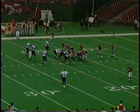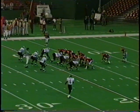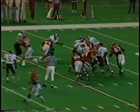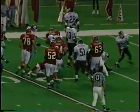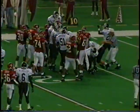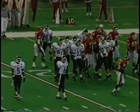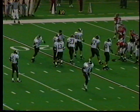Mouton to the right side. O'Shea stays in as the quarterback for Houston. And he will hand it off at the field. And caught and dropped by Trent Driver back at about the 16. He will be a reserve running back in the ballgame for Houston. Now 9 yards.